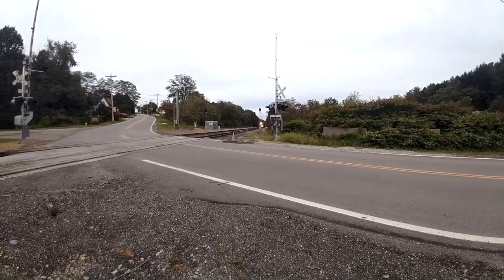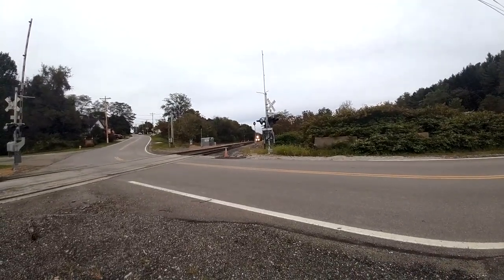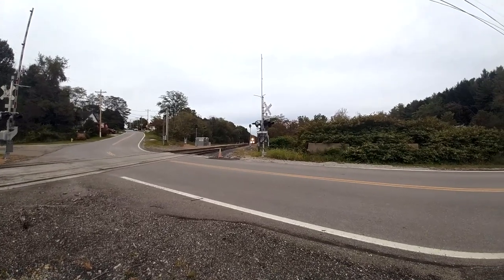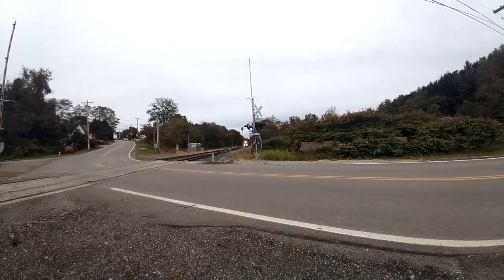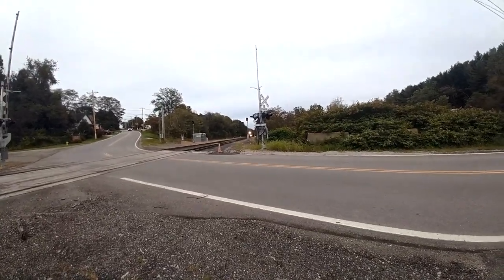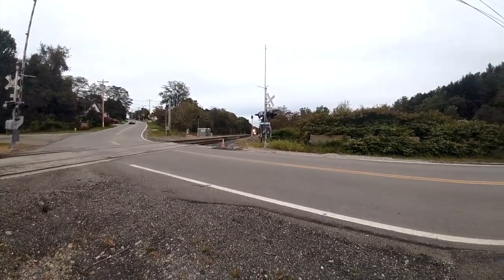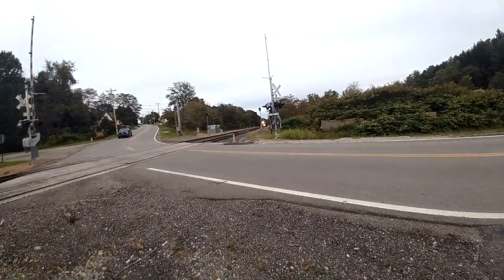Alright guys, they're pulling forward, handbrakes are set, cars are uncoupled, and they're running engines light with the buffer car to head back towards Brewster. At least that appears to be what they're doing. I'll pause it until they actually start moving. Alright guys, here they come.